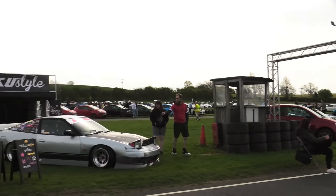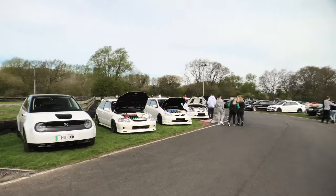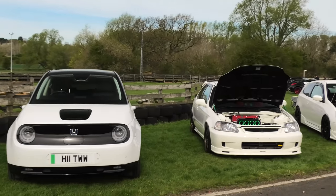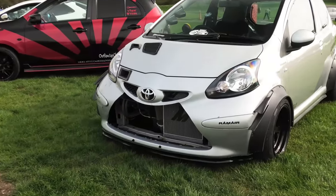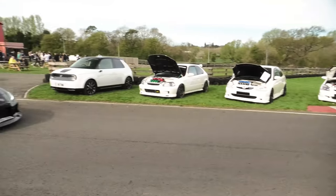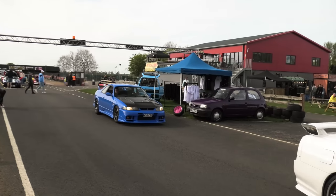So I'm now at the Yakushi show. This is the Japanese section of the show. So we've got a Honda E next to a couple of Civics with ITBs and an Aygo with wide arches and quite an open mouth. We've got a few more arrivals rolling through. We've got the new Supra, another R34 and a 33 behind that.